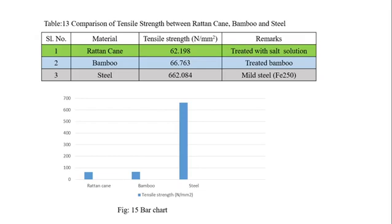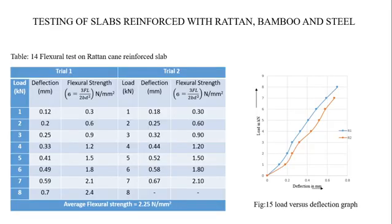So now I'll show you the tests which have been done, the flexural test on slabs. First, testing of the slabs reinforced with rattan cane, bamboo and steel. First one is Table number 14, which is showing the flexural test on rattan cane reinforced slabs. The first column shows the load.